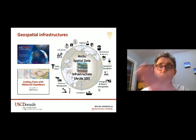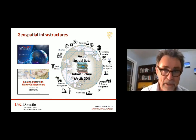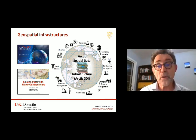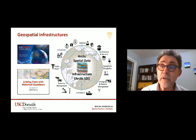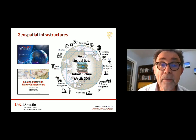So the one on the right here is for the Arctic, and for the Arctic Ocean and the islands and land masses that surround that. So parts of Scandinavia, parts of Canada, parts of Russia. So it's the very top of the earth. And the spatial data infrastructure can be used to support scientific investigations. It can be used to support governance and security. It can be used to support navigation and logistics. It can be used to support emergency and disaster management, commerce, resource management, public health, and even education.